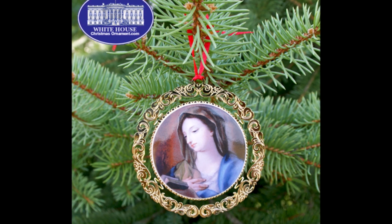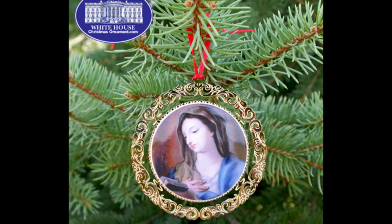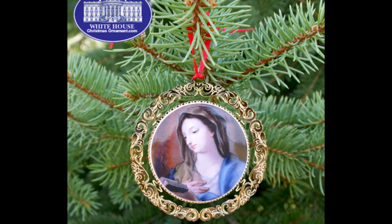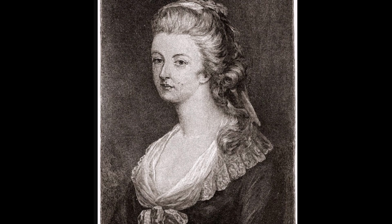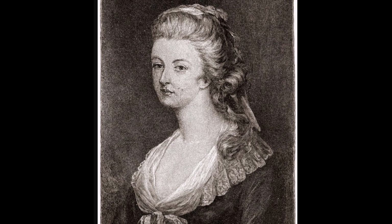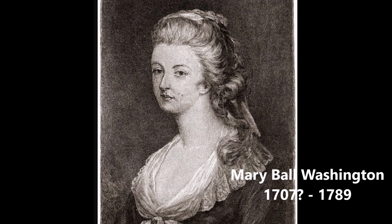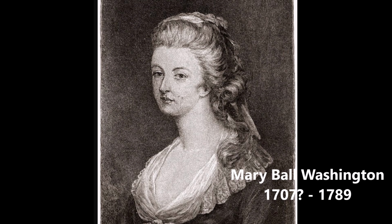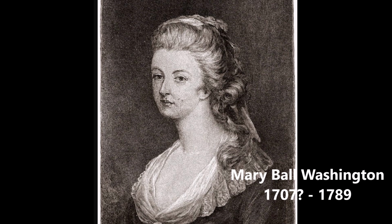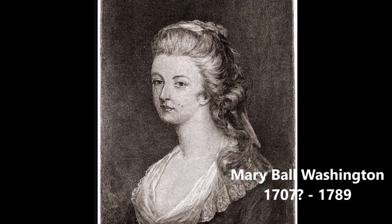So why this portrait? Firstly, Washington's mother was named Mary, and so the name held special significance for him. Mary Ball Washington was born in 1707 or 1709 in Lancaster County, Virginia. She's described by her son's early biographers as pious, self-sacrificing, a widow raising 5 children under difficult circumstances.